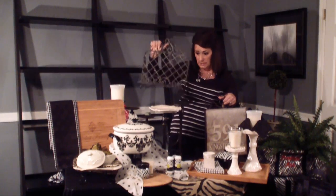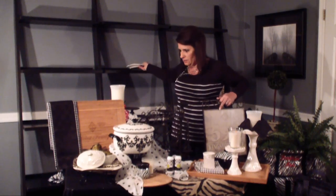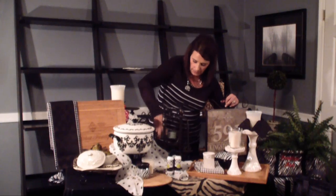So I'm going to go ahead and add this easel. This is our cookbook easel. Love it. I use it all the time. I need to move this for a minute. I use it all the time, especially in the fall and winter around the holidays for baking and things like that, because I don't do it any other time of the year.